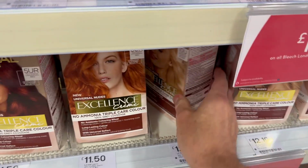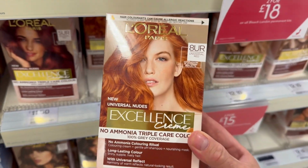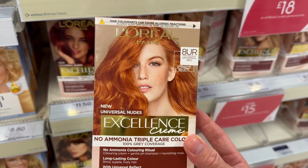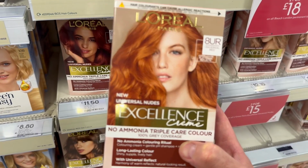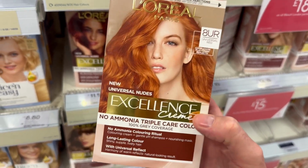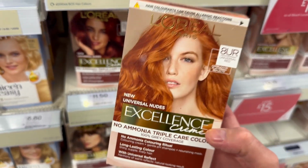But I've had a few questions on these Universal Nudes, with people saying that they're really beautiful shades and asking what they would look like on their hair. The thing you need to remember is that this hair colour is a permanent colour. It says it's got no ammonia in it, but it will have something in there that will lift your hair, and obviously it's mixed with peroxide. But the colour that you're starting off with will make a huge difference.